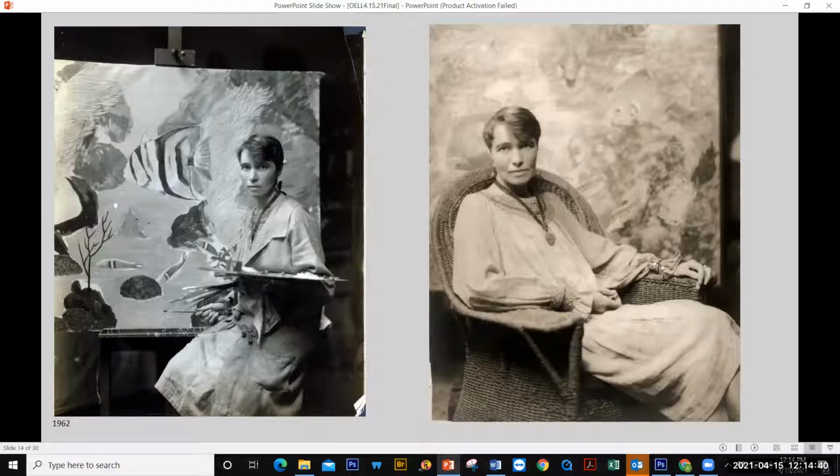And I had assumed, there's no dates on these paintings. I just thought it was a good place to fit them, and they're really interesting.